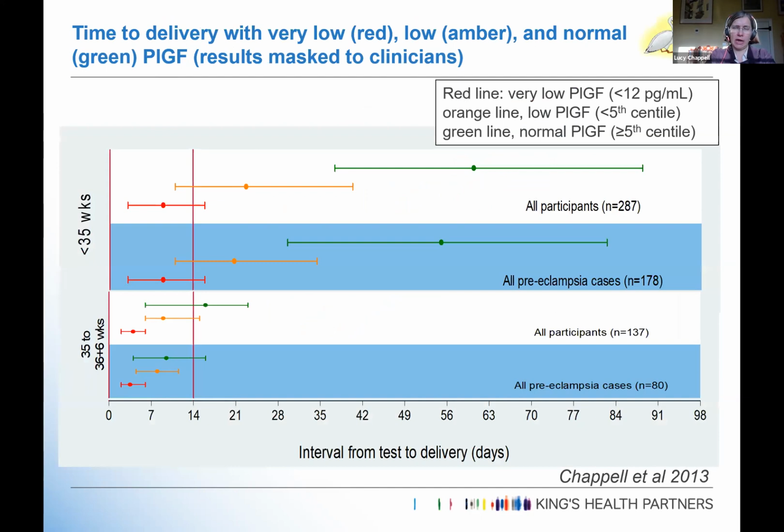And importantly, it introduced this idea that placental growth factor could stratify, could pull apart the women, showing that in women under 35 weeks, you could split it into those with a very low result who had a median of 9 days to delivery, those in the intermediate amber group who had a median of 21 days to delivery, and then this group who are normal, who are going 7-8 weeks until delivery. And that's very much borne out by what Jenny's just been talking about.